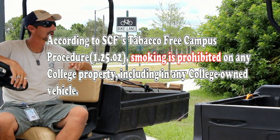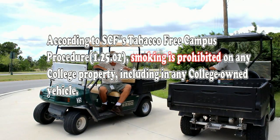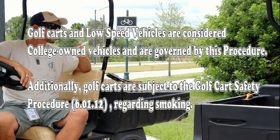According to SAF's tobacco-free campus procedure, smoking is prohibited on any college property, including in any college-owned vehicle. Golf carts and LSVs are considered college-owned vehicles and are governed by this procedure. Additionally, golf carts are subject to the golf cart safety procedure regarding smoking.